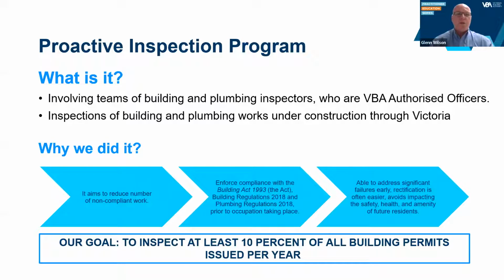The inspections are undertaken by VBA authorised officers who are either registered building inspectors, building surveyors, or registered plumbers, with inspections being conducted throughout Victoria on a daily basis. Authorised officers will engage with all plumbing and building practitioners so as to achieve compliance with all plumbing building codes, acts and regulations. The team undertakes a large volume of inspections, both domestic and commercial sites, and typically inspect over 1,000 sites each month.